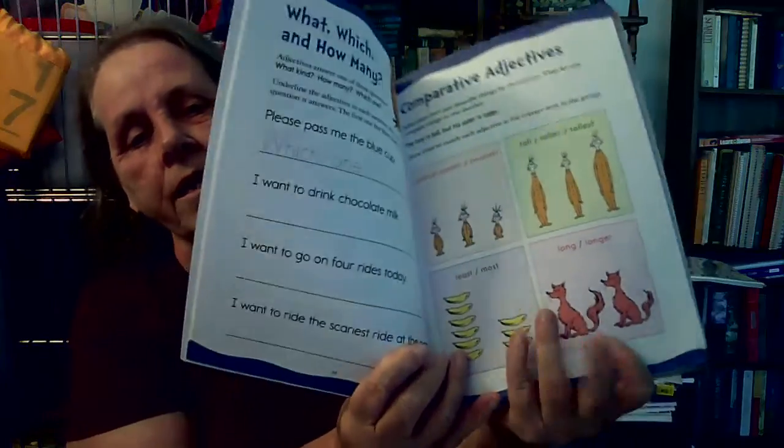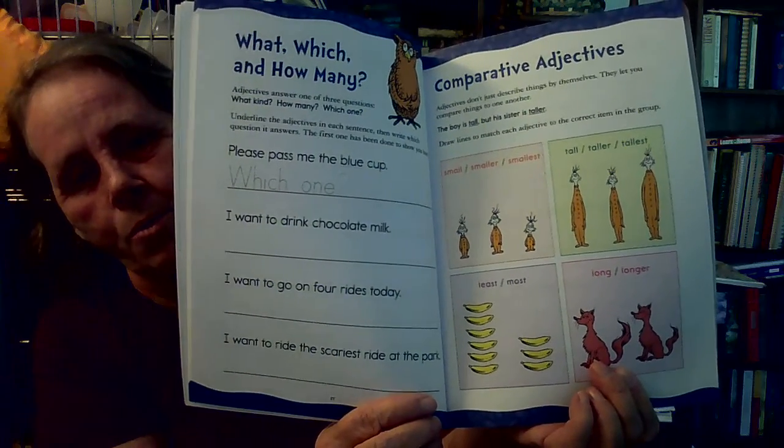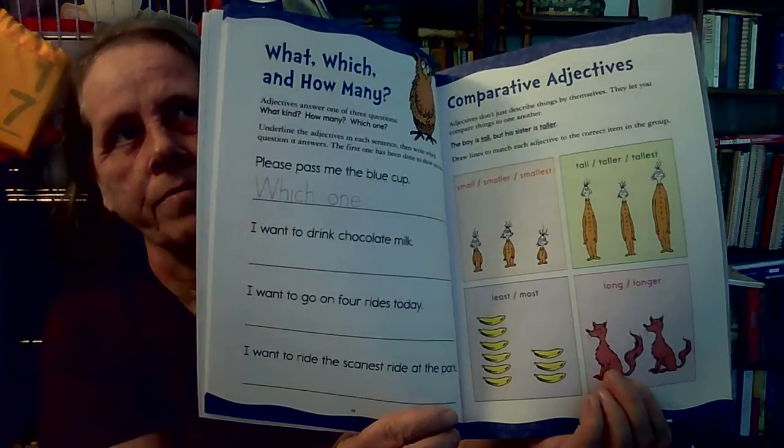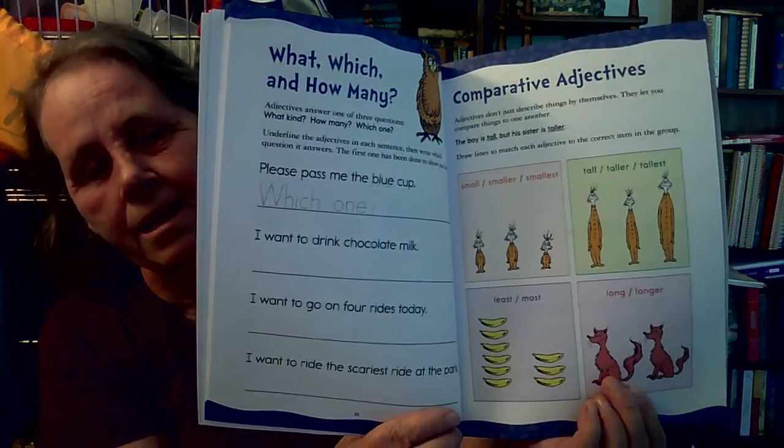So this will give you an idea of what the work pages look like. They like them because even though there's some writing, it's not as much as there was in the complete curriculum of basic skills workbooks that I like. So we will go back to those at a later date. So that's language arts and reading.